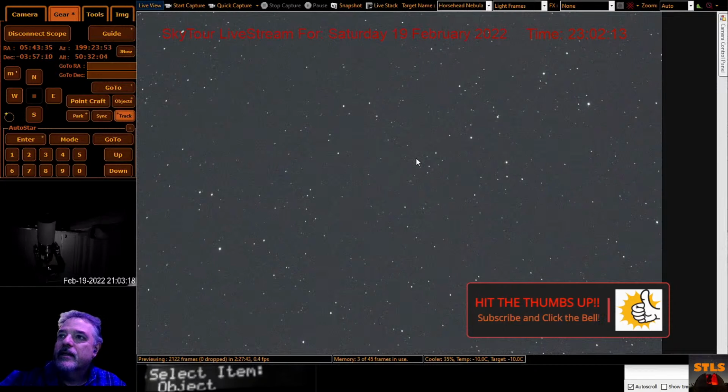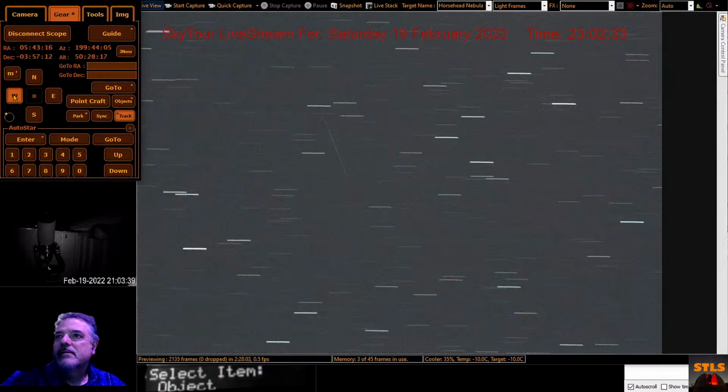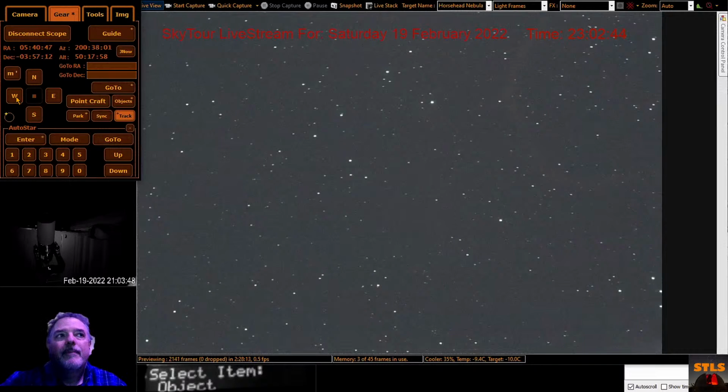All right, so from this position, I think I'm going to go over to the right, and I'm going to move this over to the left side, and we'll start doing that. All right, so we're going to head west now. Okay. And we're going to put those two bright stars right there on the eastern edge.